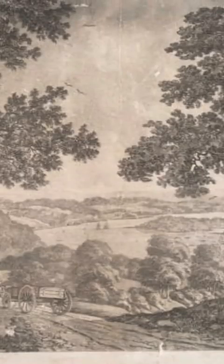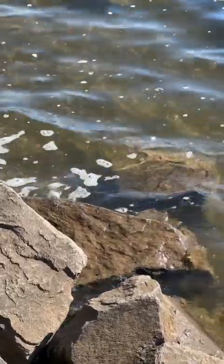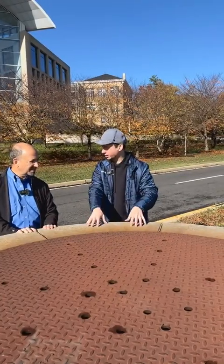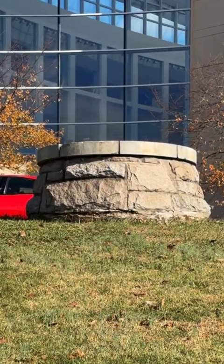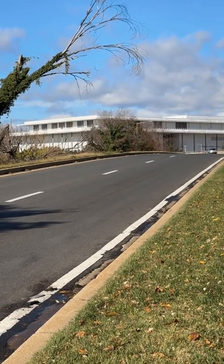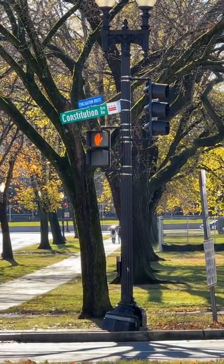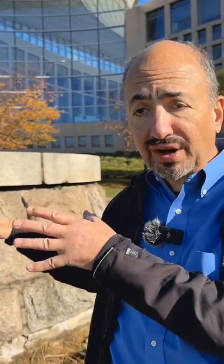So let's start at the beginning in the 1700s when this area of D.C. looked a lot different. This was actually along the Potomac River. It's a quarter mile to the river now, but the river was right here. By the way, that's Frank Leone, the co-chair of the Foggy Bottom Association History Project and our expert for the day. He says that while currently Braddock's Rock is surrounded by the Roosevelt Bridge, Kennedy Center, Washington and Lincoln Memorials, and Constitution Avenue, this whole swath was once marshland. So this area was all surrounded by water, and this rock was very, very large.